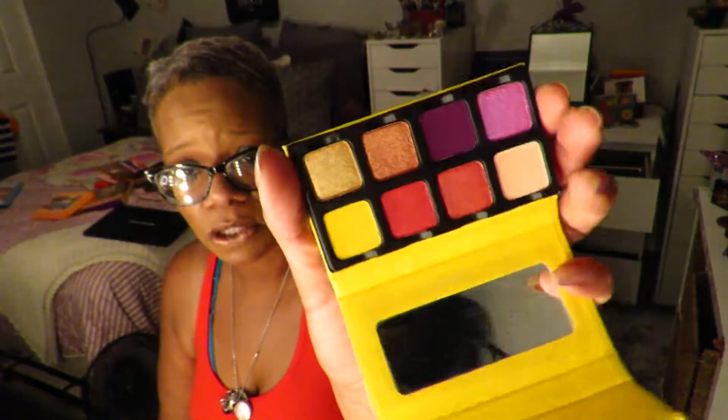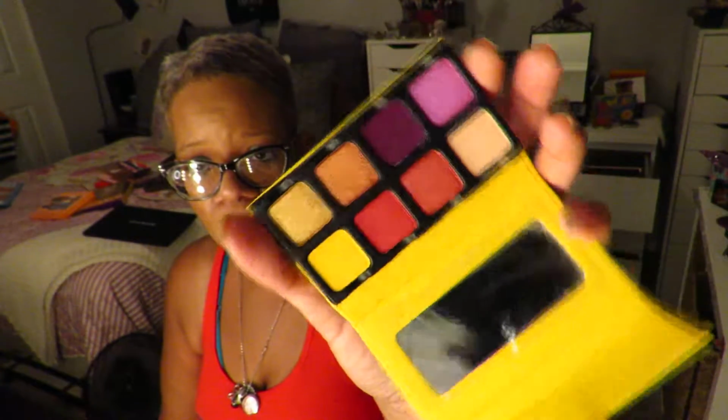Then I picked up the Viseart Soleil, Petite Soleil. I really just think this is a beautiful summer color story. I really like that, so I'm excited about that.